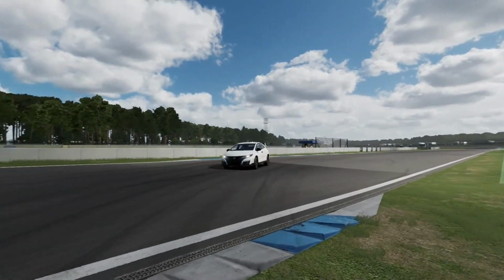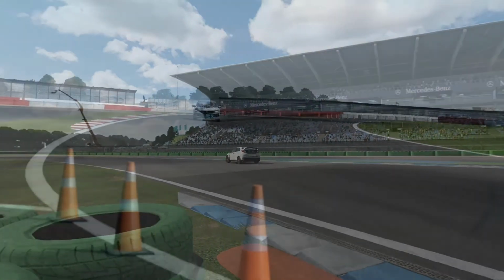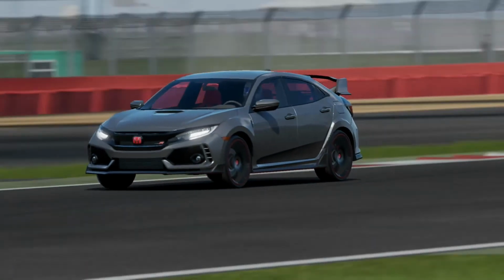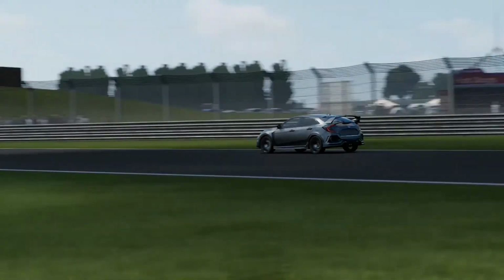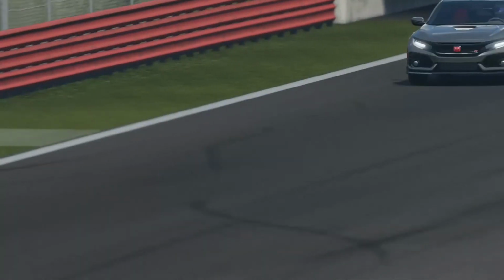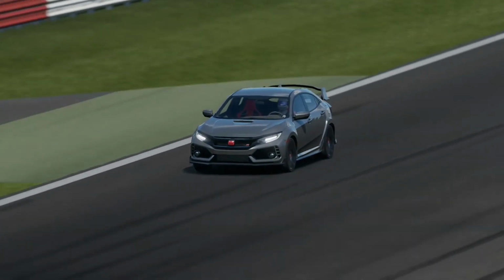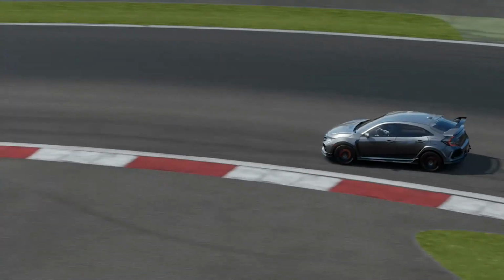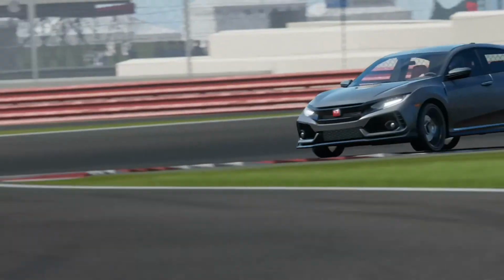But that all changed in 2017 when the 10th generation FK8 Type R debuted worldwide. Once you got past the questionable rear end, the fake vents, and the bumpy ride, you realized this thing was ready to make mincemeat of global competition.